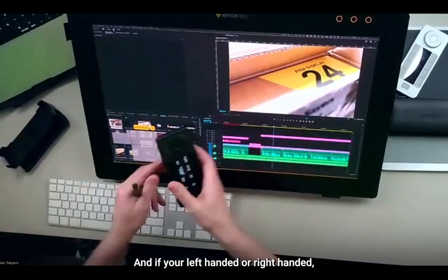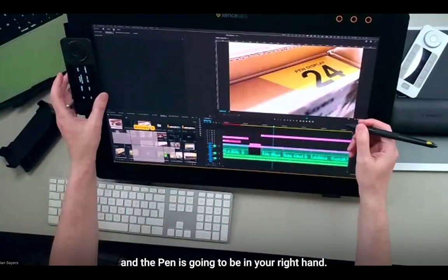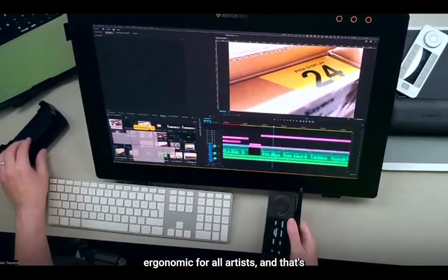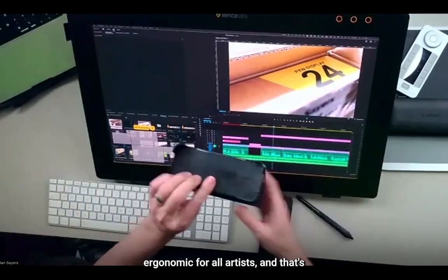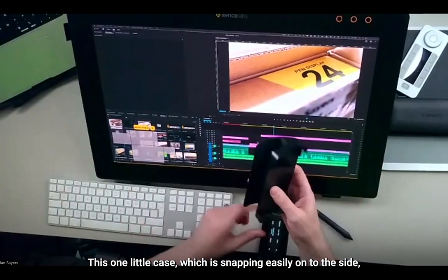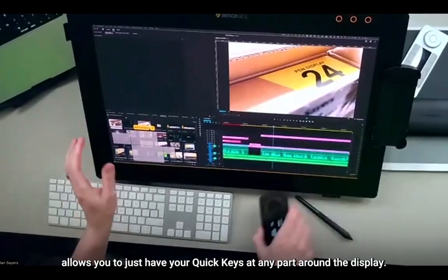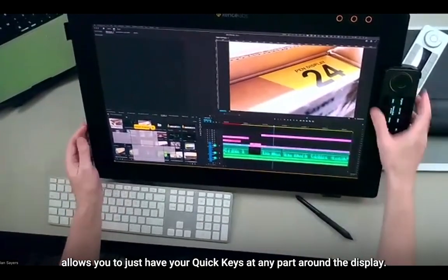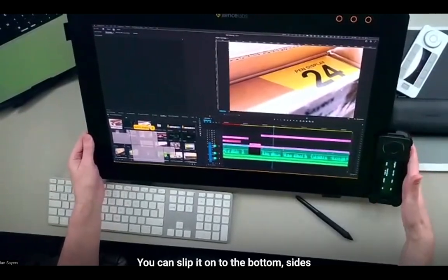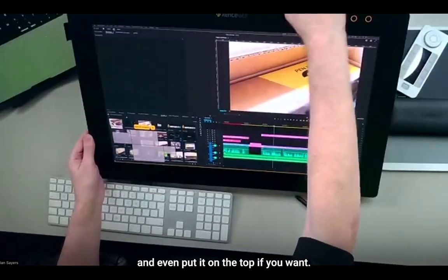And if you're left-handed or right-handed, you're going to have the quick keys in one hand and the pen in the other. So we want something which is going to be ergonomic for all artists. And that's when the clever chaps came up with this. This one little case, which is snapping easily onto the side, allows you to just have your quick keys at any part around the display. You can slip it onto the bottom, sides, you can even put it onto the top if you want.